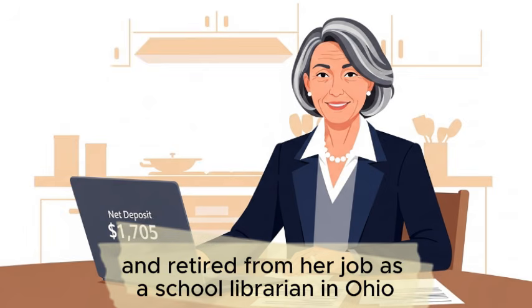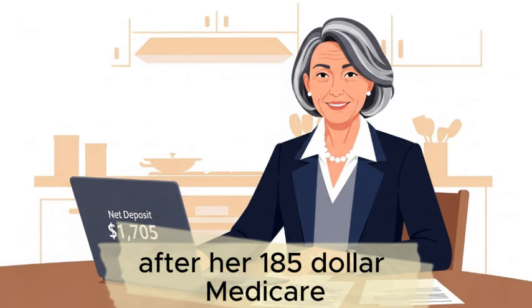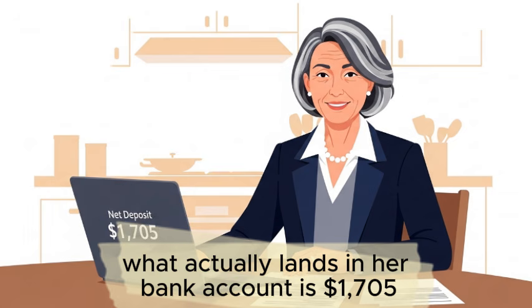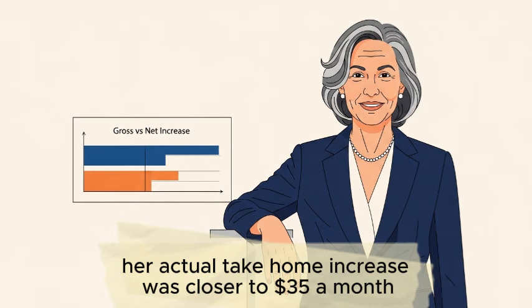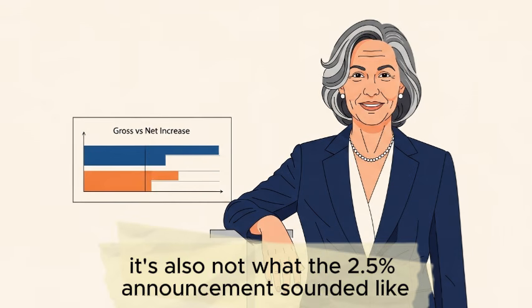Margaret is 67 and retired from her job as a school librarian in Ohio. Her gross Social Security benefit is $1,890 a month. After her $185 Medicare Part B premium is deducted, what actually lands in her bank account is $1,705. Her 2.5% COLA added about $47 to her gross benefit, but her Medicare premium also went up slightly from last year. Her actual take-home increase was closer to $35 a month. That's not nothing, but it's also not what the 2.5% announcement sounded like.